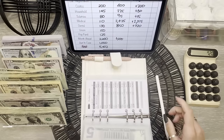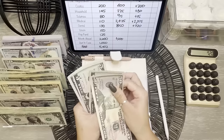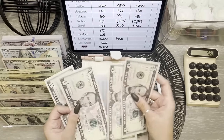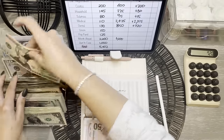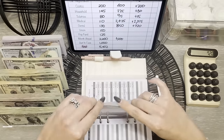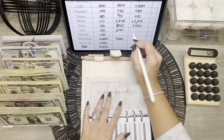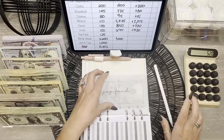All right. Vision. Vision has 5,600 in the bank, 55, 65, 70. So we're ending the month with 5,670. And 670 minus 150 is a positive change of $520. That also came from savings challenges, you guys.